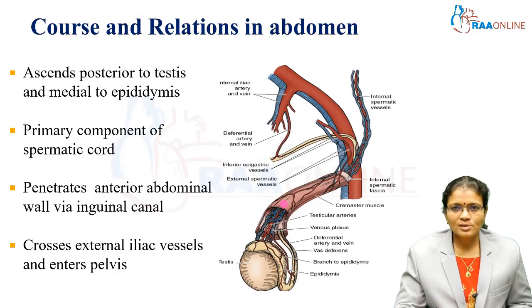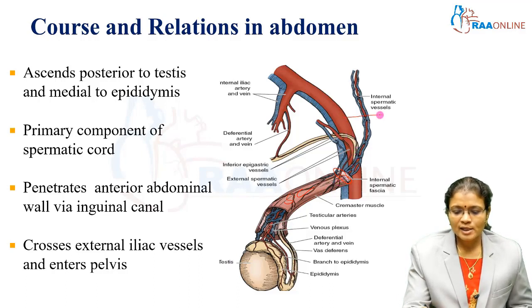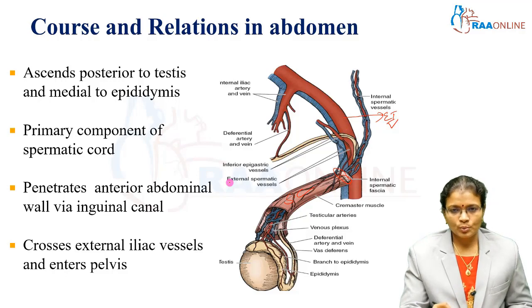And what is its course and relations in abdomen? It ascends posterior to the testis but medial to epididymis and it forms a primary component of spermatic cord. This is the spermatic cord. Then it pierces the anterior abdominal wall and lies in the inguinal canal. In the inguinal canal, afterwards it crosses the external iliac vessel. This is the external iliac vessel. It crosses the external iliac vessel and enters the pelvis.